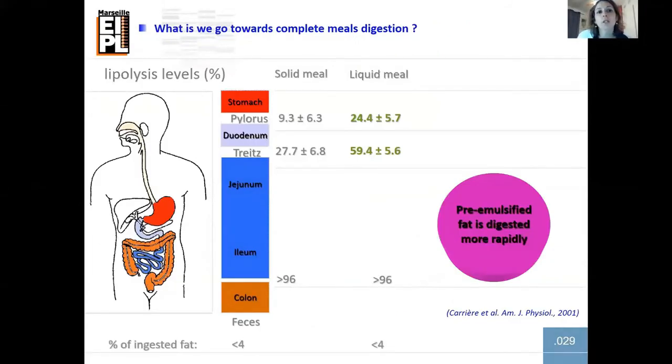So what about going towards complete meal digestion? Not a lot of results have been reported in that direction, but that's probably an interesting direction. And we can see that for solid milk, generally, the lipolysis in the gastric phase as well as in the intestinal phase is much reduced.